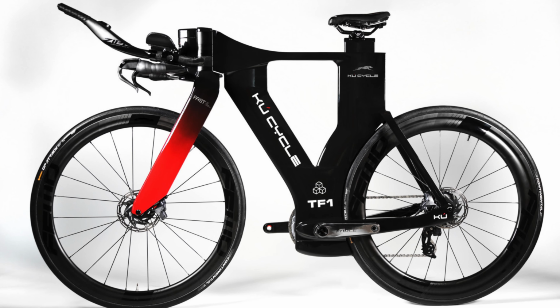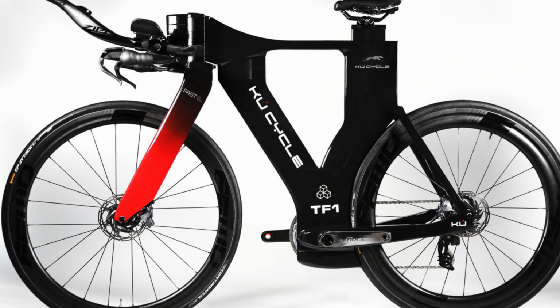Then we've got this thing from, I don't know if it's KU or Koo, however you pronounce it. But it's a normal bike, but it's just squished. It even just looks uncomfortable and short. I don't know what to say about it, but it just looks weird.